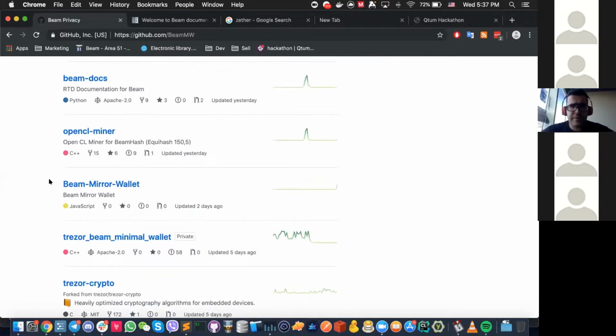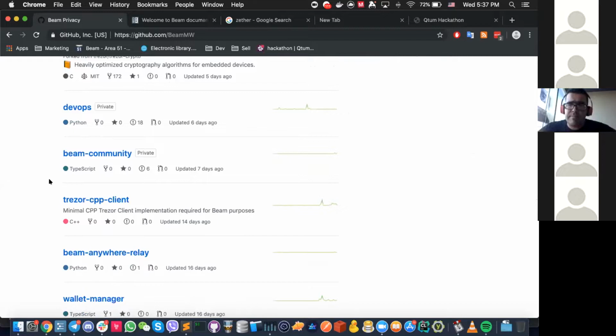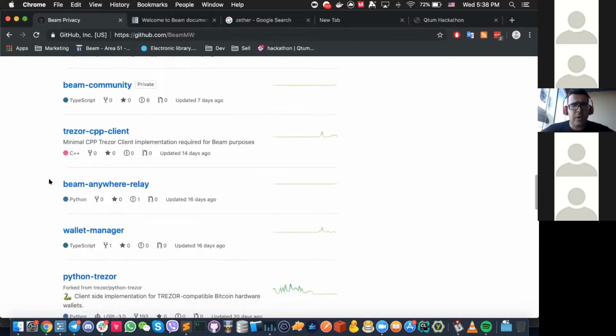Of course, we have some JavaScript, and we have some projects that integrate decentralized and centralized concepts. For example, we have a project called Beam Anywhere that allows you to pass messages using our SBBS system. It's a system for communication between wallets, for example, between your mobile wallet and some centralized service, and create these combinations of encrypted, secure and private but semi-centralized solutions. We have this project called Wallet Manager, which is implemented in Python. If you are into Python development, it's basically sort of a web wallet, which works with our wallet API. And I will show you in a minute where all the documentation can be found.